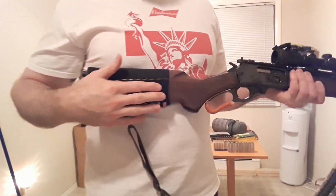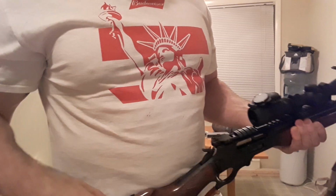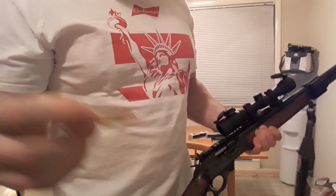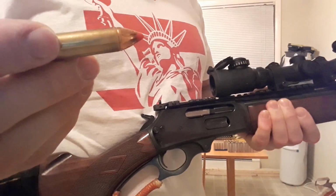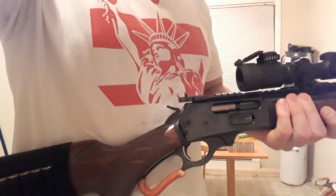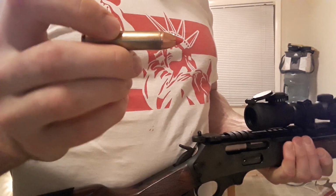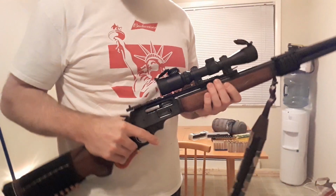I keep extra bullets here on my stock, so if I'm in a situation where I need extra rounds, I can quickly grab them and load them in. I've shot these bullets out of this rifle, and it shoots like a quarter MOA at 100 yards. I've had bullets go right into the same holes off of a good bench, resting on a good sandbag. I was able to put holes right one into another, so it's very accurate for a lever gun. It's extremely accurate. This is the old Marlin.